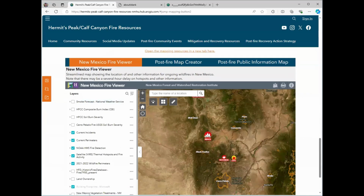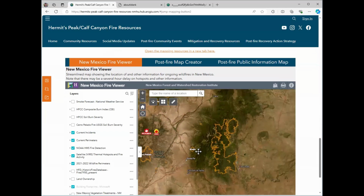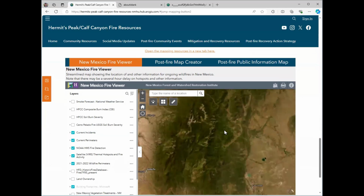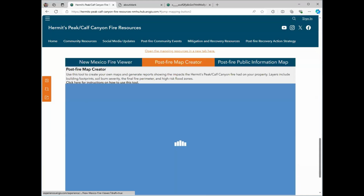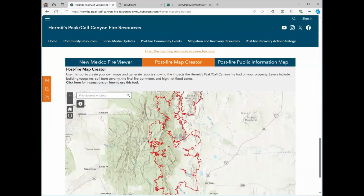This option gives you information on ongoing wildfires, and we'll center it on the Hermit's Peak Calf Canyon burn scar. There's also information in layers that can be turned on and off. Here you can zoom in and out, create a map. I'll show you those techniques here under the post-fire map creator. This can be used to generate reports.